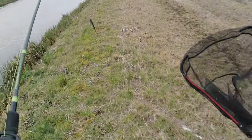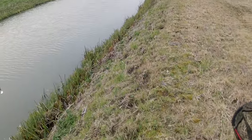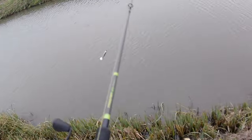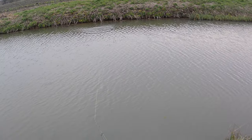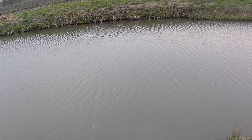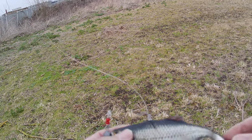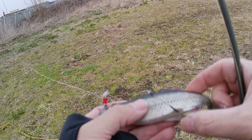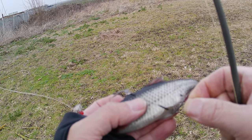I think I'm going to replace that assist hook with a proper stinger. I thought I'd give this a go, but since putting it on, I've lost two fish. Probably the same one, but two bites missed. Okay, so what I've done, I've added that stinger. I took it off another lure, a shallow rigged lure. So let's just stick that in there.